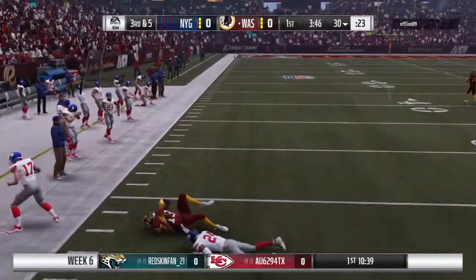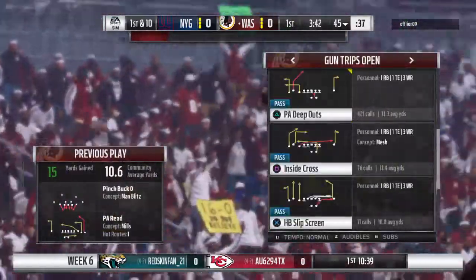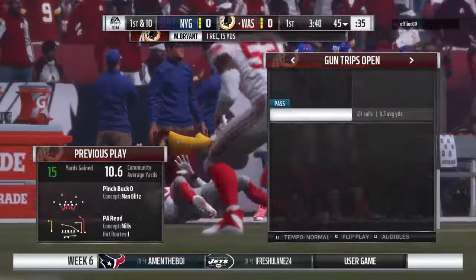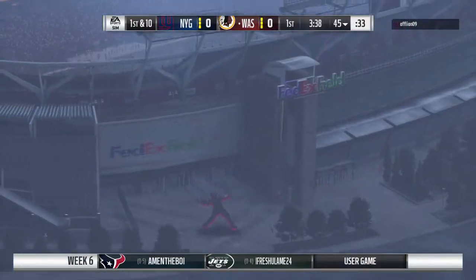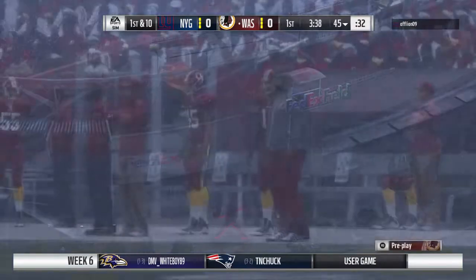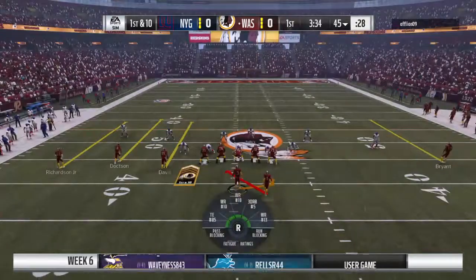Back to throw. Carter. He completes it to Bryant. And brought down, but not before reaching the 45-yard line. It's his first catch, and it'll be good for 15 at a 1st down. So after 2 first downs, they get another here. 1st and 10 at the 45.